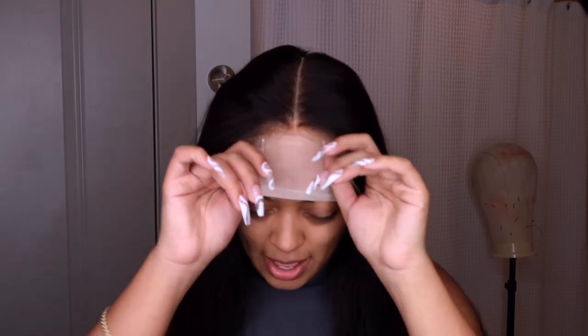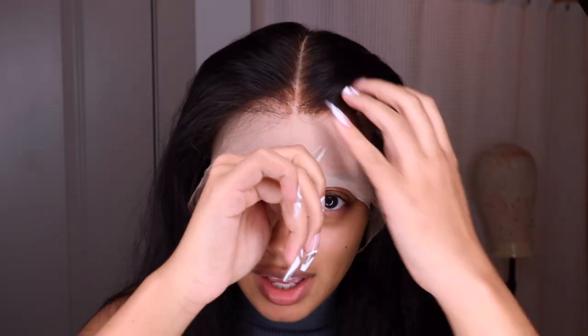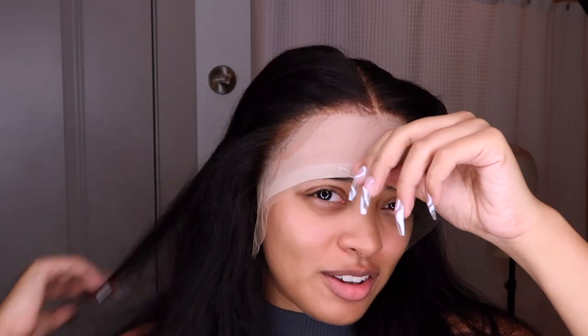Okay, so I put the wig on just so I could see what it looks like. Yeah, it's looking real cute. The hairline looks really good. I'm about to glue it down, but I just wanted to see where it lands when it's on my head.